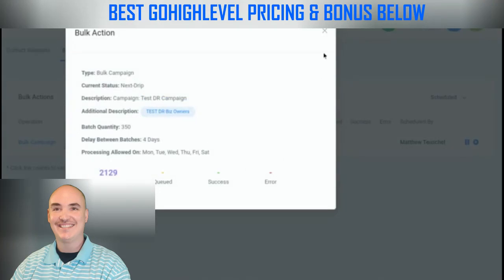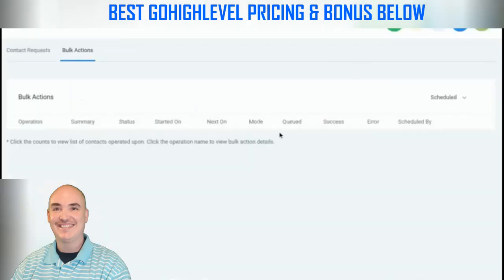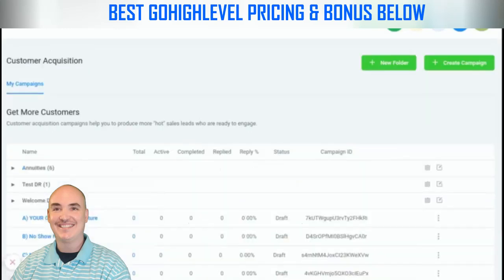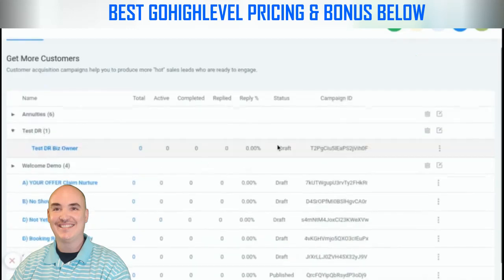Now when people are added to your campaign and you want to see what's going on, the details of the campaign, if you go back to your campaigns area here, you can see all of your stats, like active, completed, how many replied, etc. If we just find our campaign right here, right now it's a draft with nothing, but this is where you would see all of your numbers if you wanted to check on that. But that's it, so that's how you do database reactivation inside of GoHighLevel.